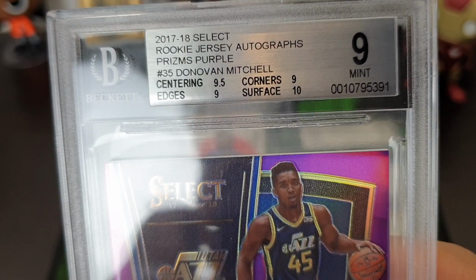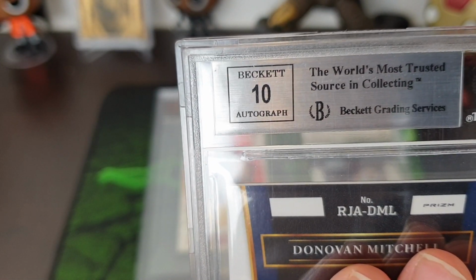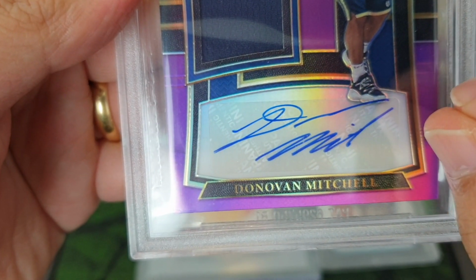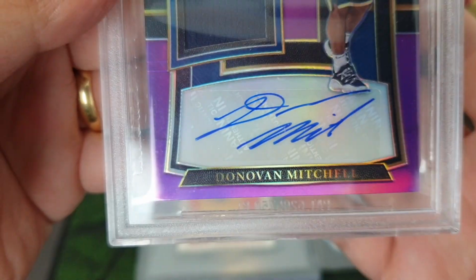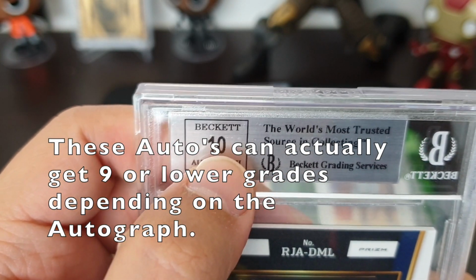The autograph grade is 10. I'll show you the back. And there, you will see the autograph grade is 10. You can see this one is a sticker autograph. Might be they're very lazy, or the full autograph is not inside the sticker. These guys, they do sign a lot of cards. These autographs can get a grade of 9.